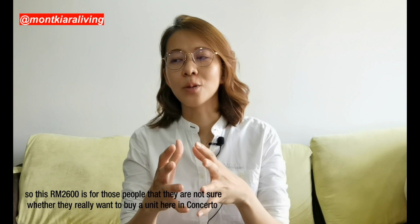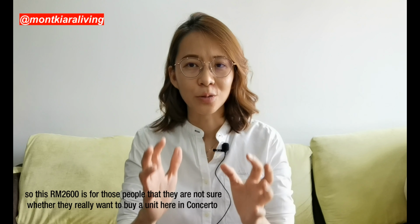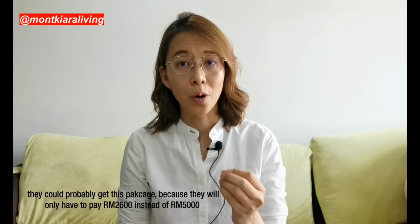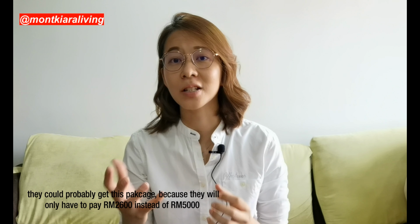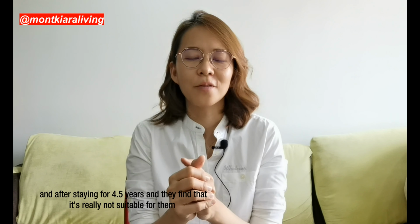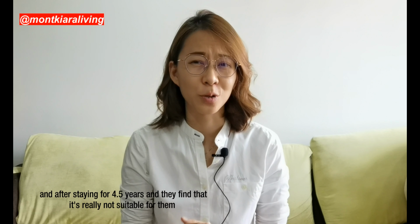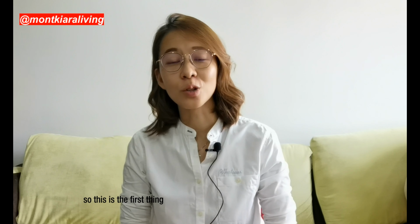So this 2,600 is for those people who are not sure whether they really want to buy a unit here in Concertor, because they are not sure of the environment or the community, and do not know whether they will like it here. They could get this package because they will only have to pay 2,600 instead of 5,000. That's about 50% different in installment every month. And if, let's say after staying for 4.5 years, they find that it's not really suitable for them and want to move out, they could just walk away without any cost. You don't have to pay any kind of penalty. So this is the first thing.